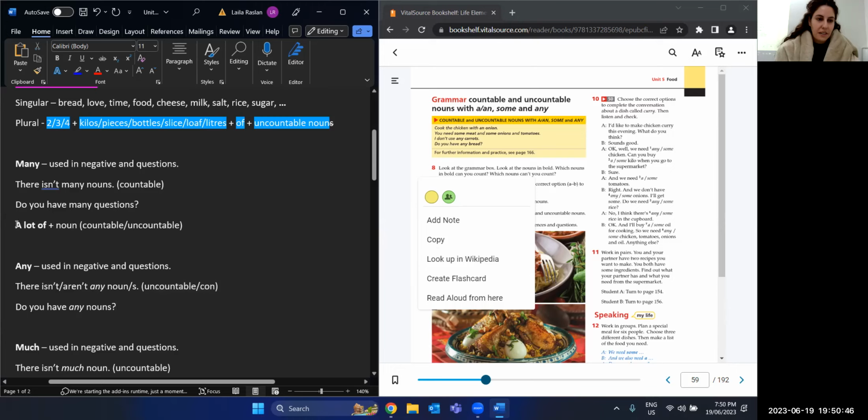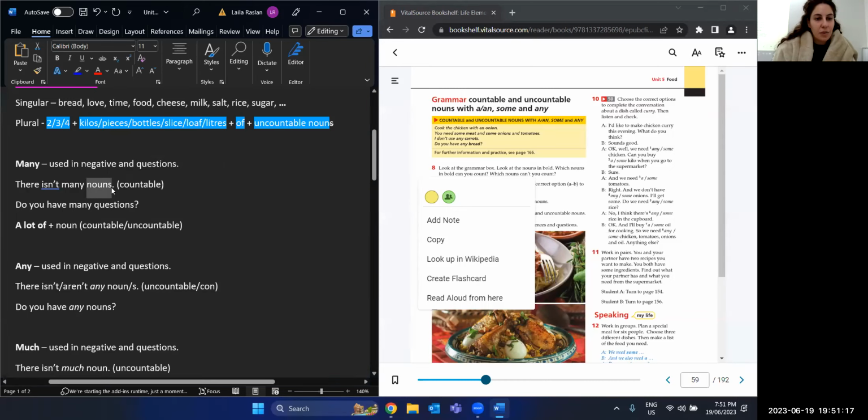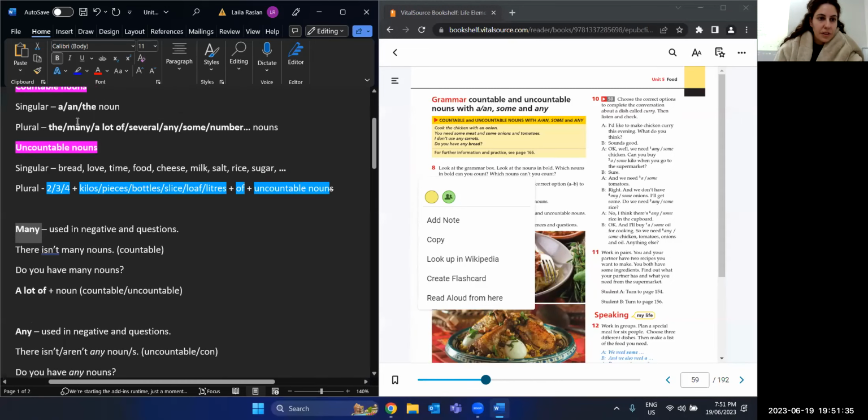And one is not. So many, negative, and questions, and any negative and questions, they're both used in the same way. So there isn't many apples on the table. There isn't many books. There isn't many hot days this week. There isn't many whatever that has the S, you put it here. And then the question, do you have many apples? Do you have many, and many, we know because it's from the plural.